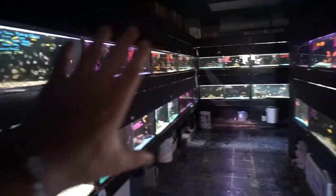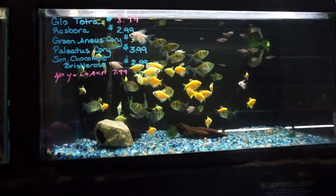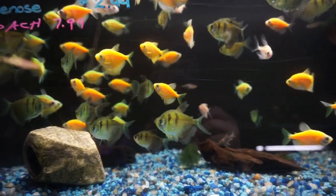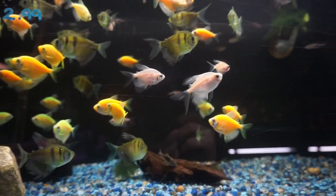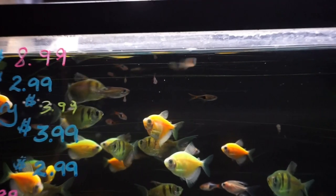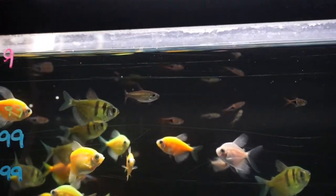And then this is the fully freshwater side. Starting up here, this is where we usually keep most of our glofish at. You can see we've got some greens. You can see we've got some of the black greens, some white skirts, and then some of the orange ones. And then also there's some harlequins up there. Little baby Congo tetra in there as well.